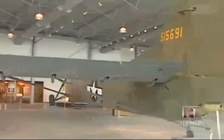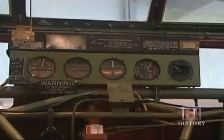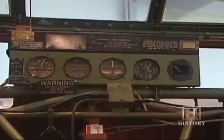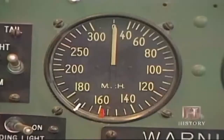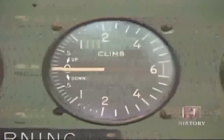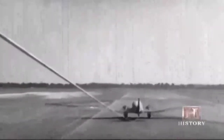The gliders used the same controls as a conventional aircraft: elevators, ailerons, and a rudder. The instrument panel on the glider consisted of only 5 gauges. They kept track of basic flight information, including airspeed, rate of climb, and altitude. While being towed, glider pilots had to be more concerned about their relationship to their tow plane than their gauges.